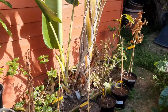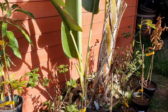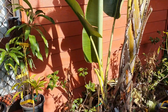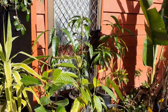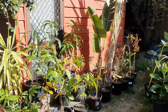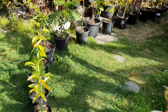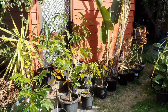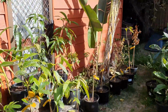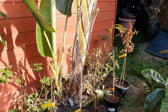Pretty good overall. I would give that an overall score of B plus. What do you guys reckon? B plus? Huh? B plus. 17 survivors and 3 casualties.